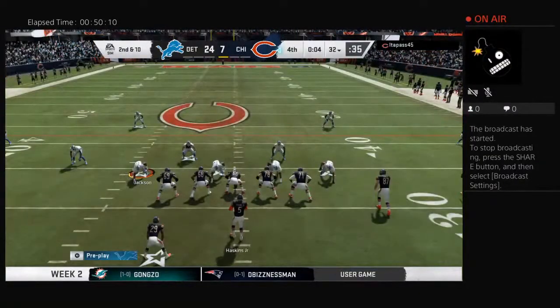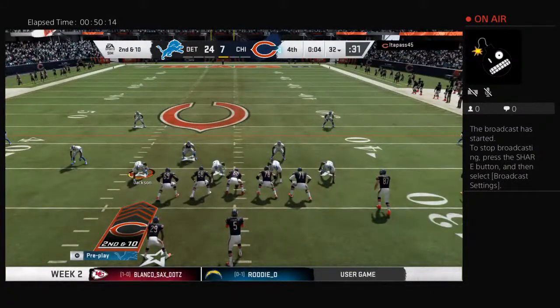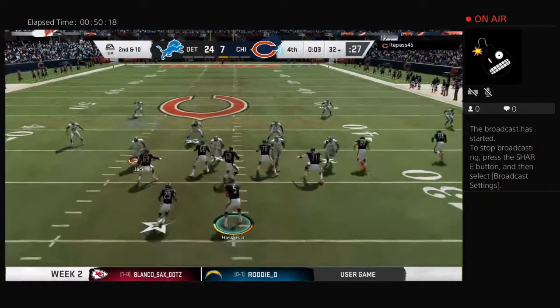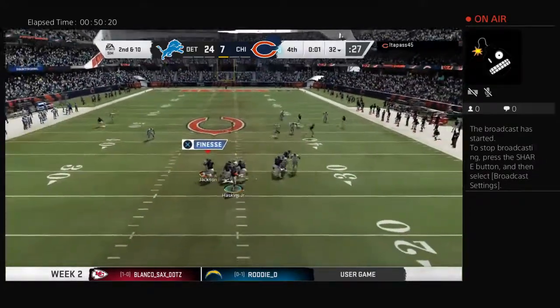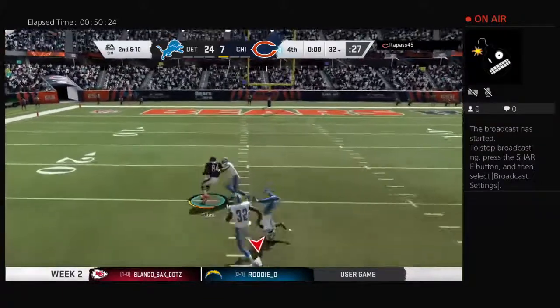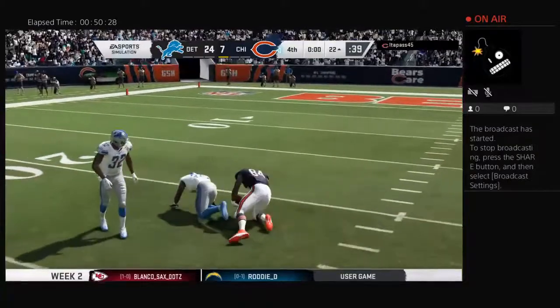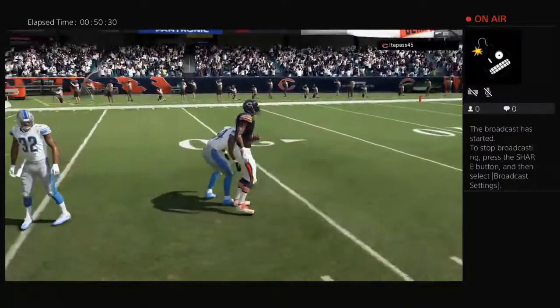Here's second and 10 now from about the 32. One final shot for Haskins. He's going to let it fly. And that's caught inside the 30. And all the way down to the 22-yard line.